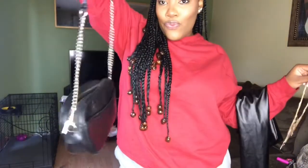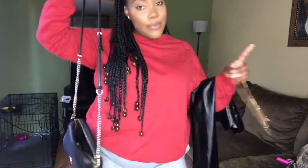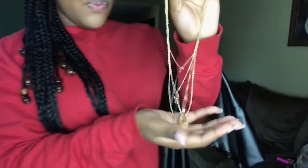For the first look, I'm going to be pairing it with my everyday bag, my black and gold Coach bag. I need a new everyday bag with some silver. I also paired it with these layered necklaces that I got off of, ooh, where did I get these? I'll tag it below.